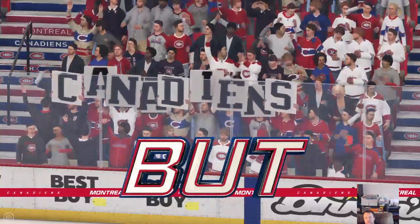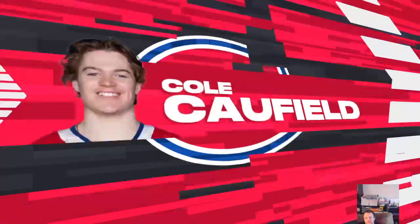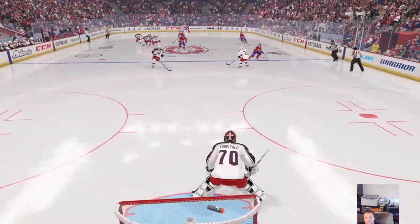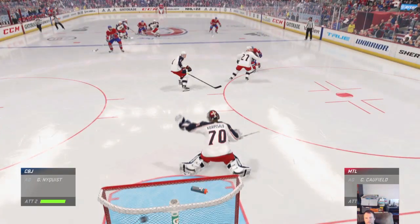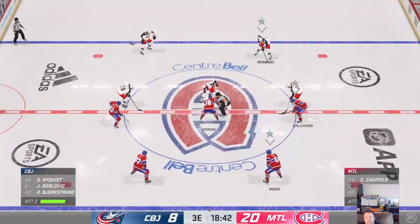Well, he's been on it tonight. Really good skating legs. He's finished off a couple of plays, too. This makes the coaches look smart every time. They depend on him for offense, and he delivers, James, time and time again.